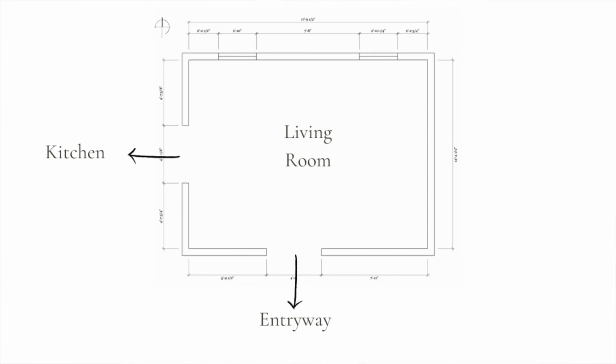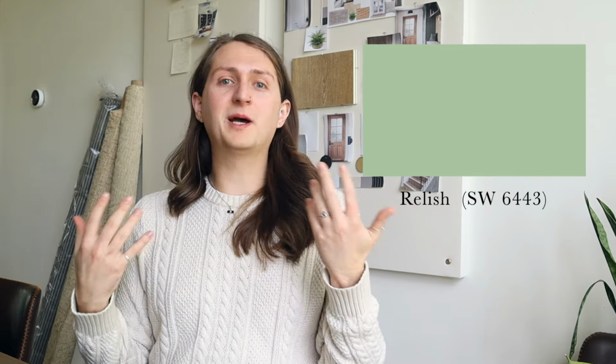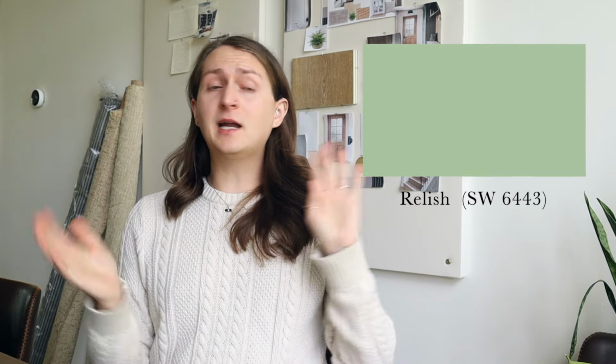In their lower level is the entryway and the living room, and with the living room being right next to the kitchen, which they're not interested in redoing, it is painted a brighter green color. It's called Relish by Sherwin-Williams, and that is not in the brief for me to design. They don't want to change it, so I had to consider that with it leading right into the living room space. So bridging that gap, I definitely incorporated green into that space.